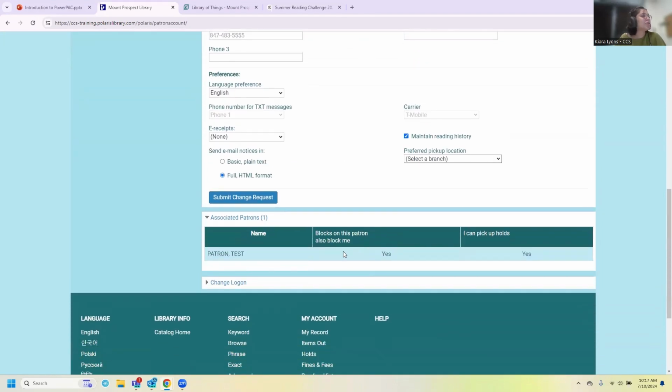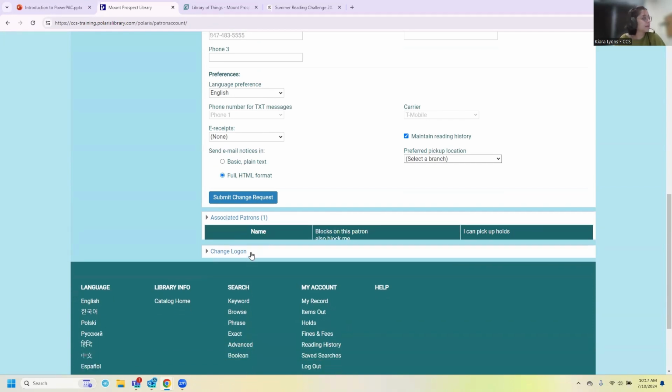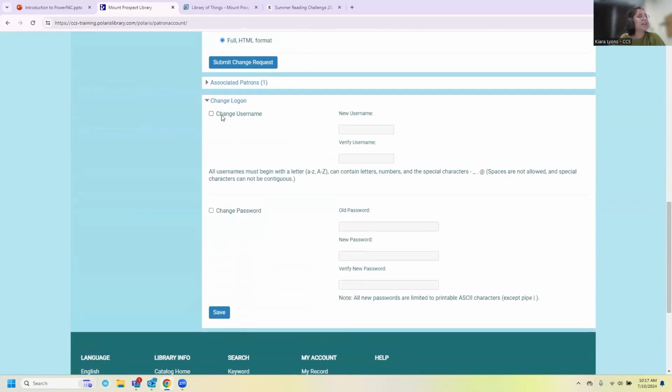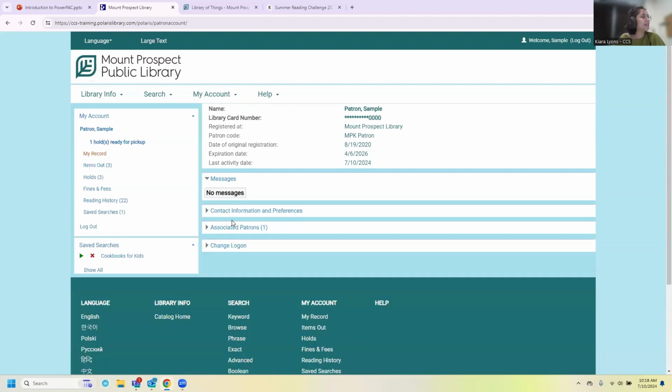Here we see the associated patrons, anyone that may be connected through this account. So for example, we have the names in the list, and then if there are any blocks for this patron, we'll also see them, and whether they can pick up holds for that patron. And then lastly, we spoke about that logon. If they need to change their username or password, they just have to remember to press save or it will not register. All right, so that was my record.